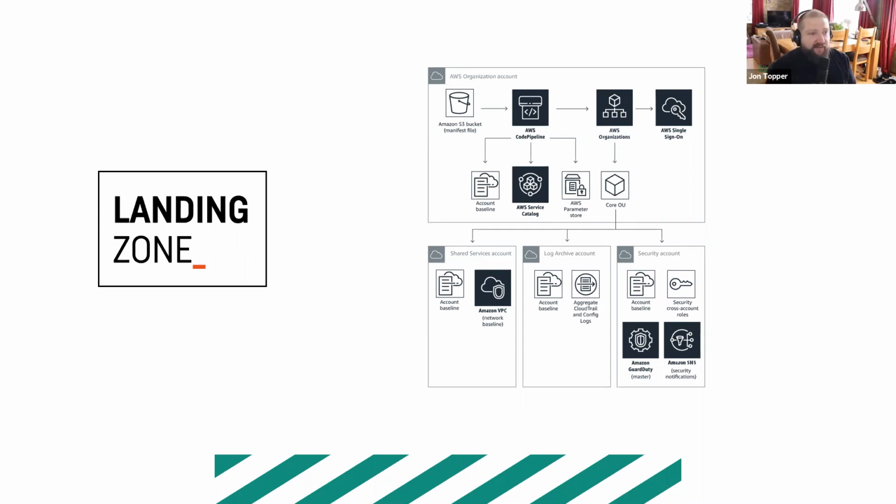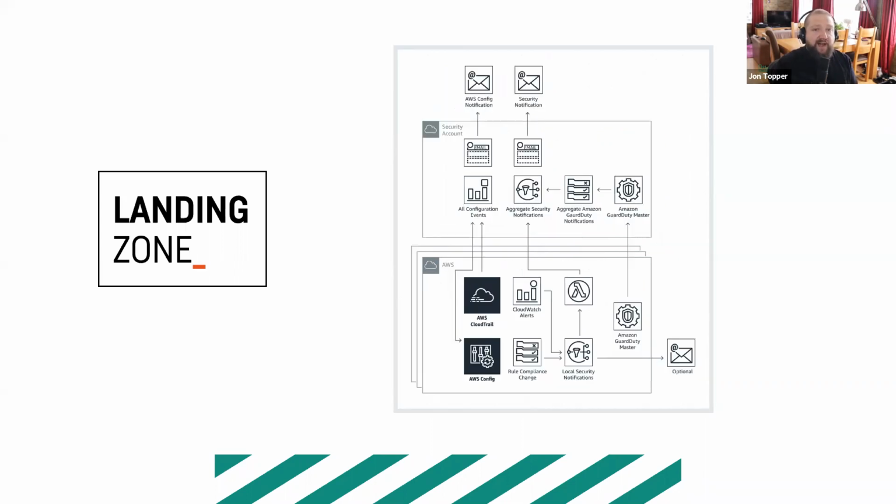Landing zone is a sort of janky collection of CloudFormation that was provided by AWS solutions architects over the years. We've deployed it for a couple of clients, and it's sort of useful for them. Here you can see there's a multiple account layout with AWS Organizations at the top and some shared services provided by shared service accounts, and a log archive account and a security account.